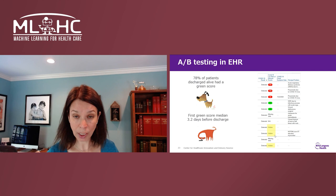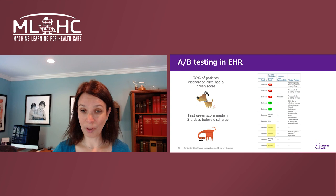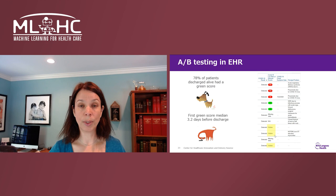So it's been running now for a couple of months. And when we get to our sufficient sample size, we will unblind it and take a look and see, does this actually help doctors discharge patients a little bit earlier, making space in the hospital?